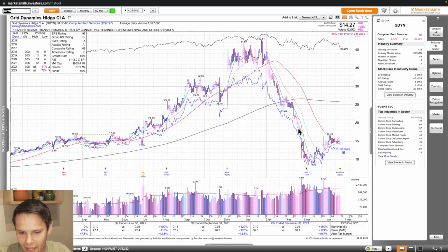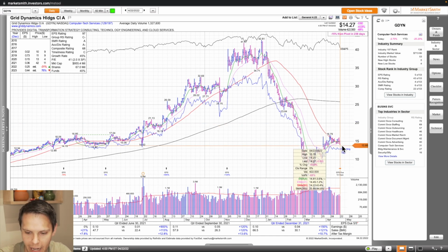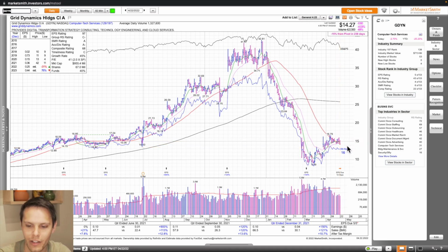So now that it has consolidated, bounced up to that 50-day moving average, declining 50-day moving average, it has pulled back in, and it's been just chopping around $15 right now. And then with the most recent market action, previous 2 days have been down. And on Friday, we closed at the low of the day, down 4% and right below that 50-day moving average, or slightly, slightly above the 50-day moving average.